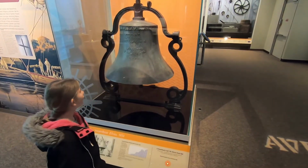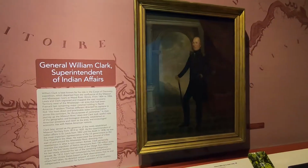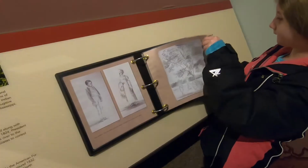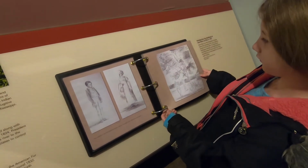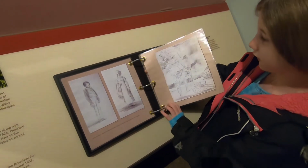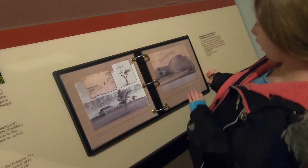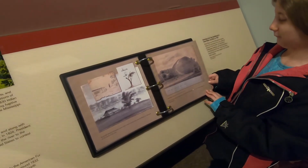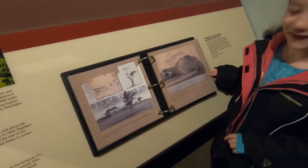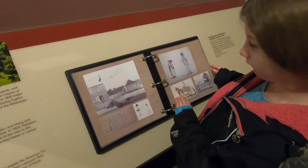I think it's Elvira's deck bell. Whoa. Oh, from a sketchbook, huh? Of who? Sketchbook of Anna Marie von Fool, circa 1817. Oh, what do you think this might be? The mound. Mound? I read it too. Yes. Looks like she did some nice work, huh?